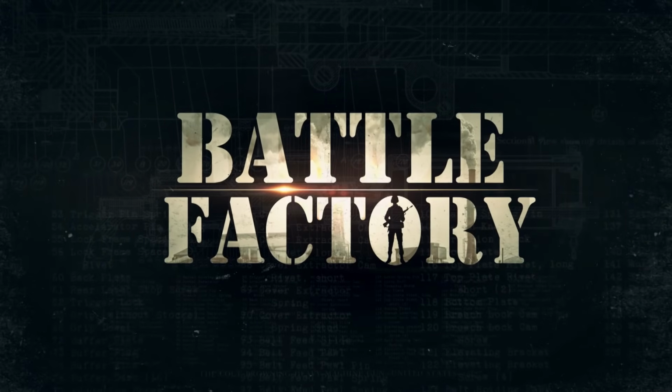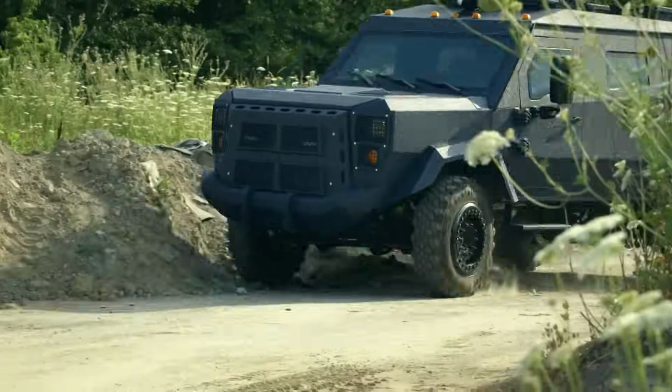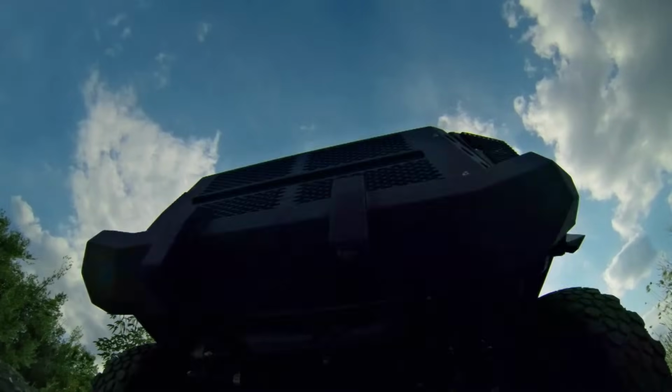Coming up on Battle Factory, a bulletproof troop carrier that keeps rolling under fire.